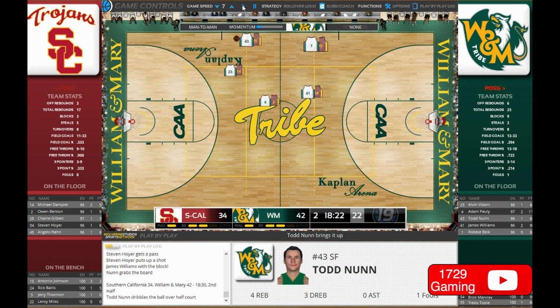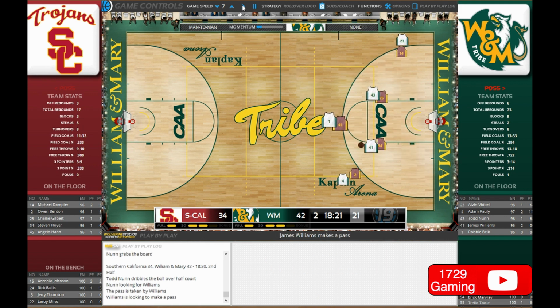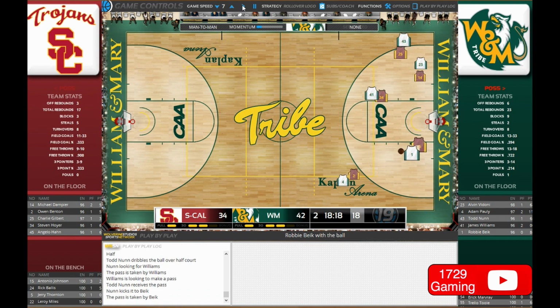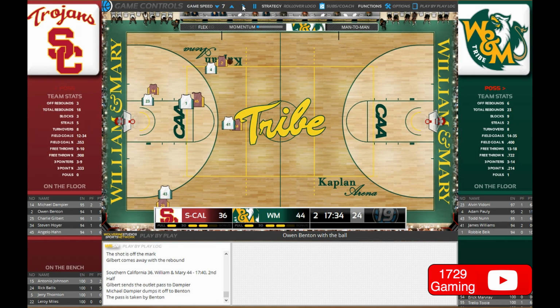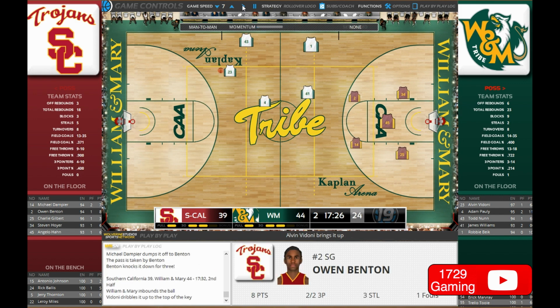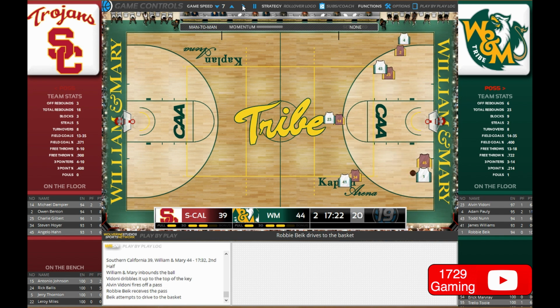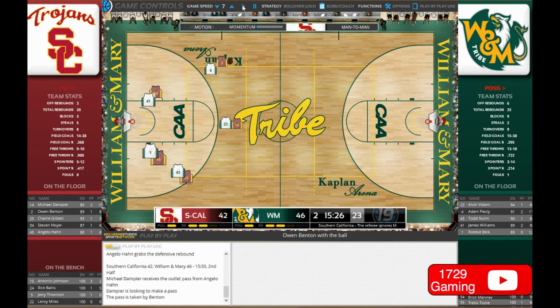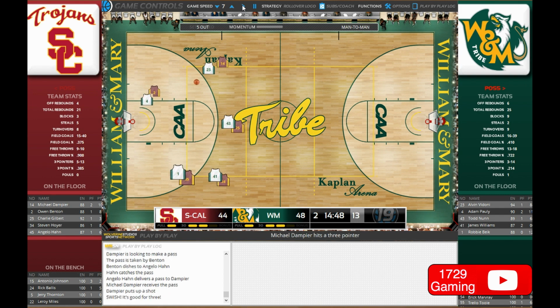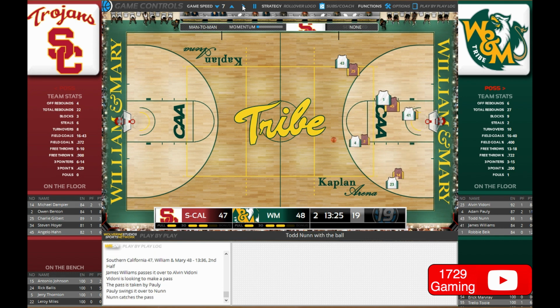A block on the perimeter by Williams. Beck lays it in. Good sequence to start the second half. A three-pointer for Benton. Beck sends it in. A dunk for the center. Hoyer with the putback. It's now just a one-possession game. Outside shot for USC. Tight game now.